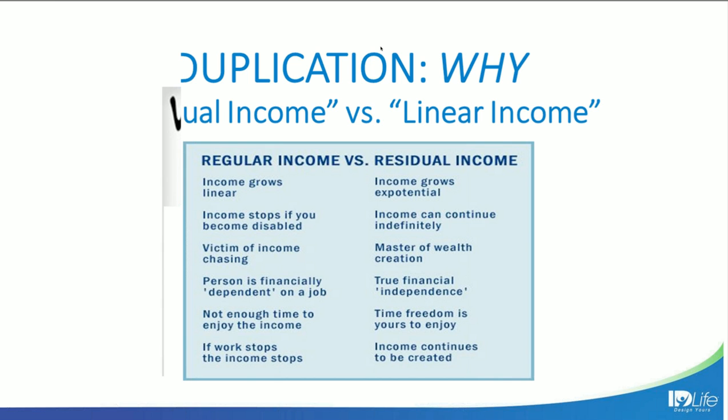Now, a lot of people miss something in the journey of duplication. It's a real common question. You'll hear it a lot in network marketing. Many of you are out there rolling your eyes that have been in network marketing or direct sales before, because you've seen it before. But this question gets asked a lot.